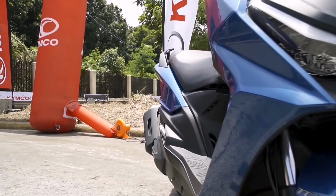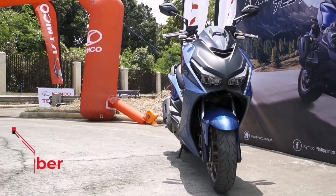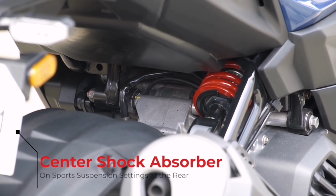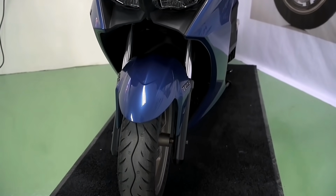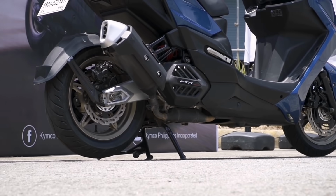For the suspension, we have the KYMCO suspension system. We have a center shock absorber on sport suspension settings at the rear na mas nakakatulong when it comes to cornering. Dagdag mo pa yung independent swing arm design that separates the engine and transmission, so there's less burden on the rear suspension kaya mas sensitive yung response niya.